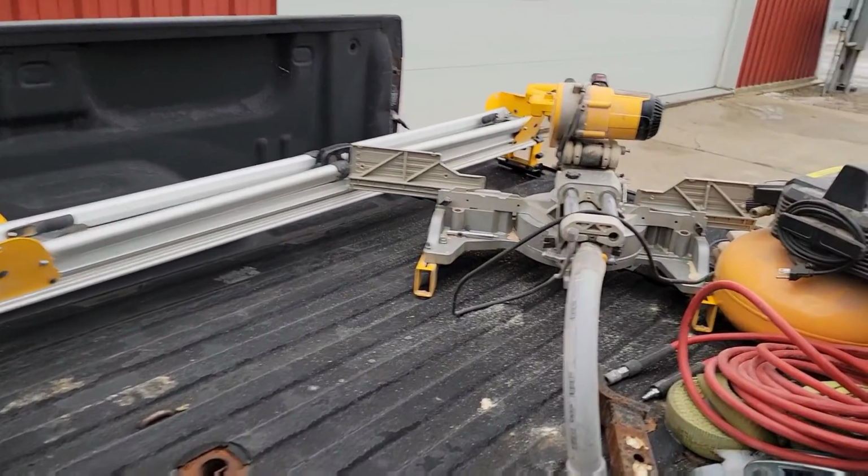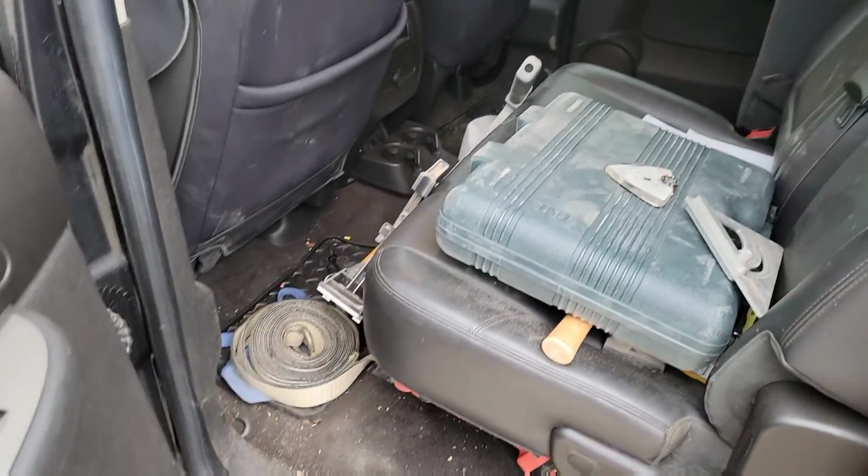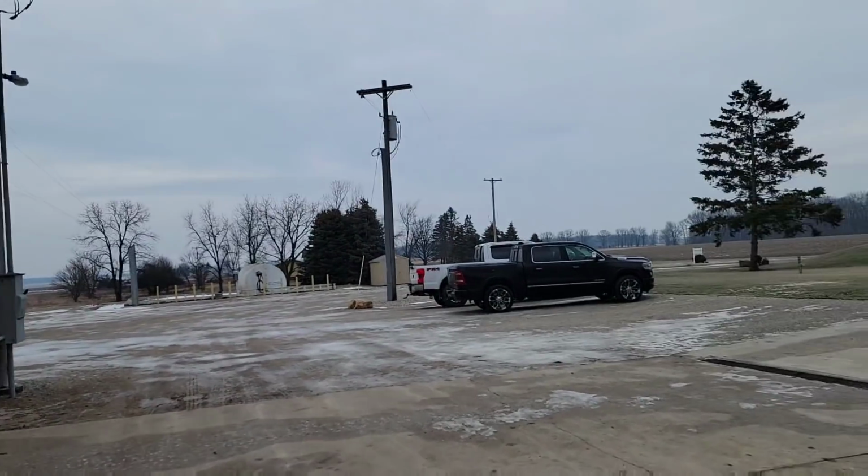Well, I'm loading up some of the tools that I'm going to need. Air compressor, the saw, got some nail guns and stuff in there. I'm waiting for our chemical salesman to come because I got an order for him and he was going to stop out.